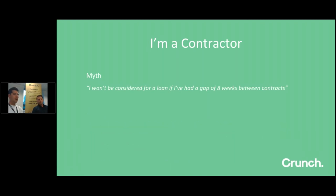Great, perfect. What have we got here? I won't be considered for a loan if I've had a gap of 8 weeks between contracts. Again, a lot of contractors like the flexibility of being able to pick and choose when they work a little bit. How's that going to work if I'm looking for a mortgage?